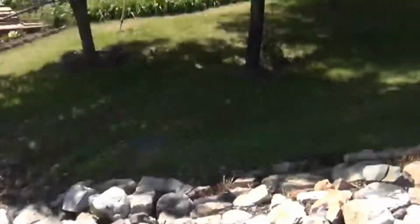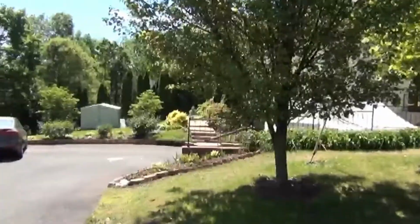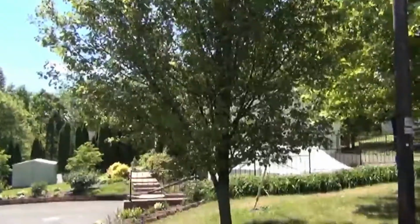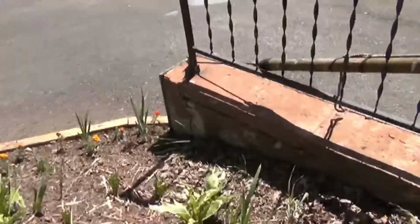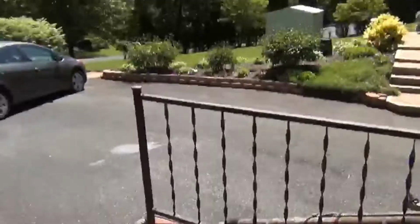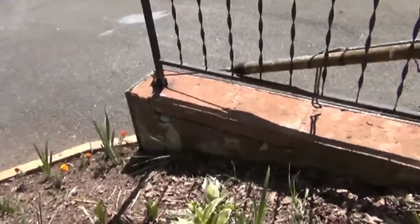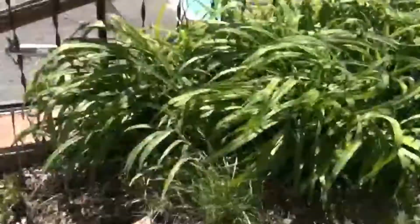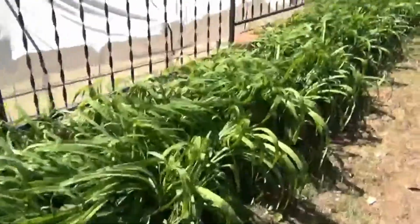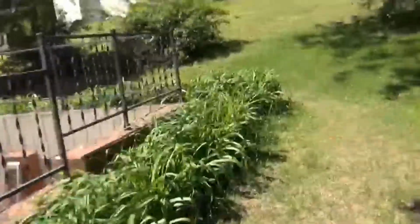Here's the other side of the culvert, of course. And I'm going to check out the outside of the yard real quick. Okay, coming on to the retaining wall for the driveway. Here's another little view, but looks like it's cracked. Probably could be repaired. Doesn't look too bad, but still, it's one thing to keep in mind. I'll look at the other side when we get around there. I'm going to stick with the outside right now.